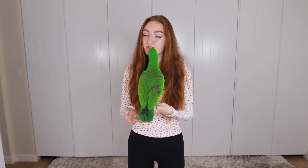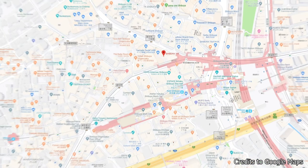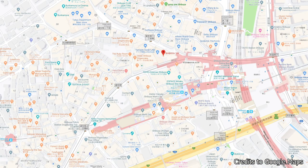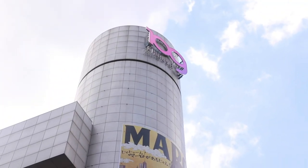So if you've been to Japan before, or maybe you are interested in going, I'm sure you've probably heard of Shibuya 109. It's a huge shopping mall in the middle of Shibuya, just near the Shibuya crossing. This giant mall is 8 floors high. It's open from 10 a.m. to 9 p.m. 7 days a week. There's 8 floors of Japanese goodness, a couple of Korean stores in there too.